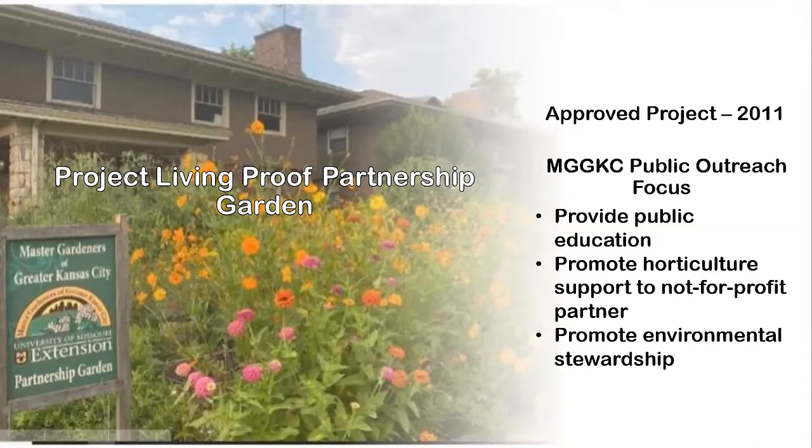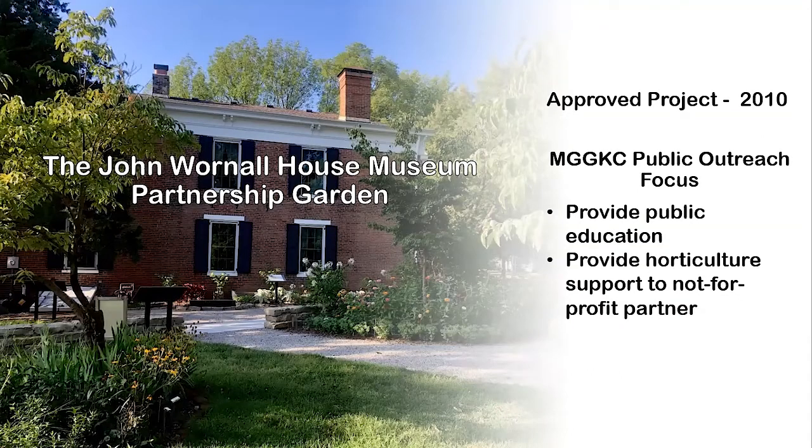trees, perennials, and shrubs. The John Wornall House Museum Garden, located at 6115 Wornall Road, is an antebellum home that serves as a center for living history programs. EMGs demonstrate historic vegetable gardening, provide horticultural education to the public, and provide produce to a food pantry. EMGs maintain a native plant garden, an enclosed kitchen herb garden, and house perimeter plantings.